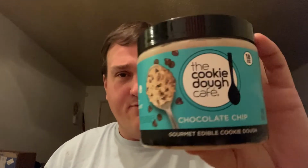Today we're going to try the Cookie Dough Cafe's chocolate chip cookie dough. Gourmet edible cookie dough. Essentially it's cookie dough without egg in it, so you can just eat it right out of this jar. Not that it stopped me before. I would eat cookie dough with egg in it all the time. I guess technically you shouldn't do that, but I do it anyways. But I guess this is the safe way to do it.